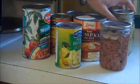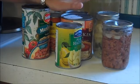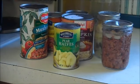I hope this clarifies some of the questions I've been getting about canned goods, especially fruits and juice and botulism.